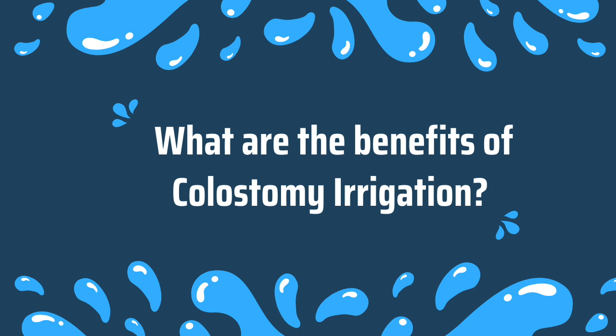What are the benefits to colostomy irrigation? Irrigation is considered a safe and effective method for a certain degree of bowel control that can result in fecal continence and then also reduced pouch usage. This procedure has the potential to improve the individual's quality of life, their body image, their confidence, and reduce patient anxiety. Some individuals feel it's a really big bonus not to have to wear a traditional pouch and only have to wear a stoma cap.